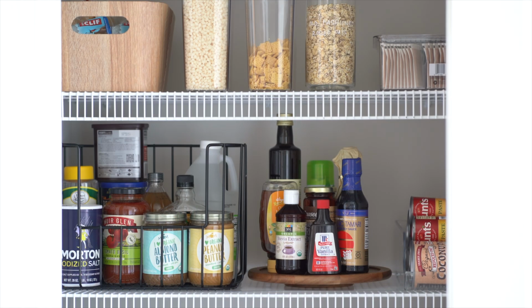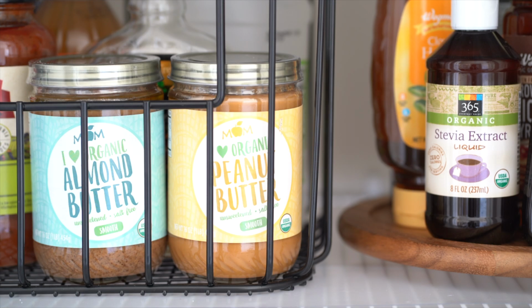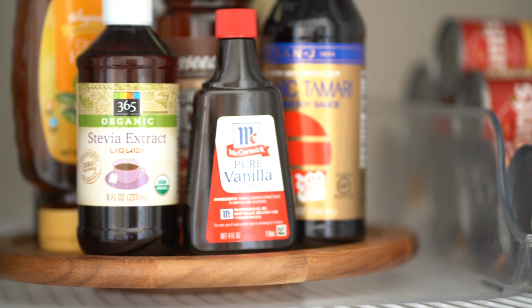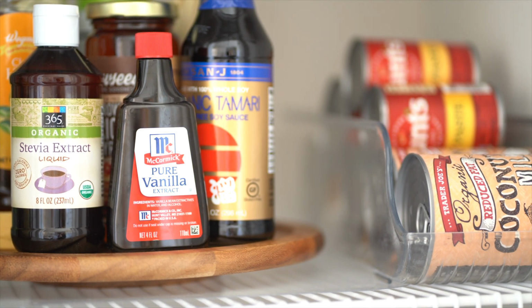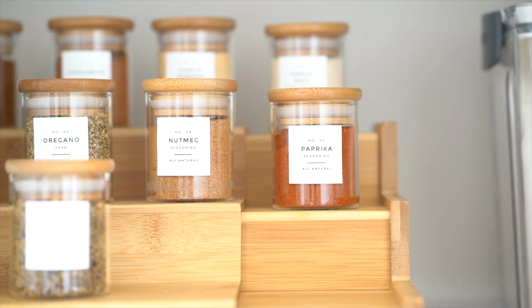And in the wire bin, these are what I want to remember that I have so that I can use them. And when I meal plan next week, I can look through here and try to build meals off of what I already have. Then I have the spices, which I think turned out really good. My sister says she wants to come over in 1 month and see if things still look like this, so hopefully I can keep it all organized.